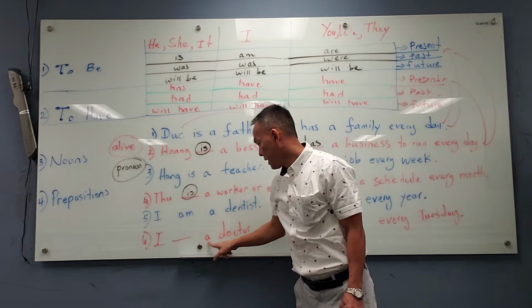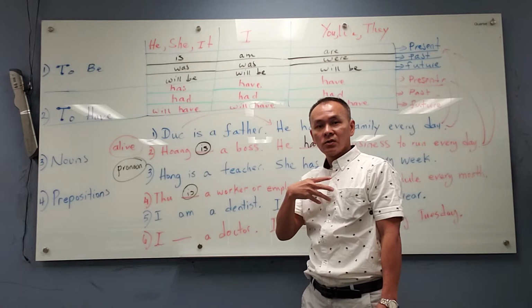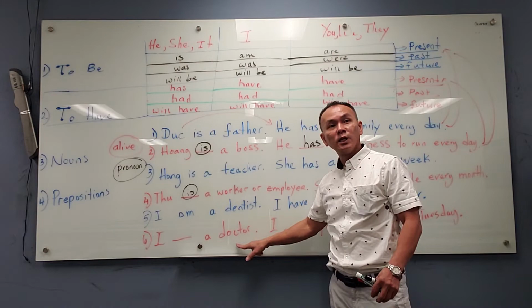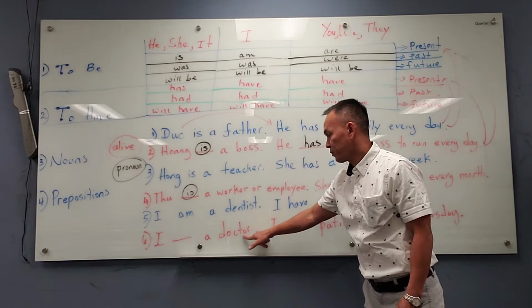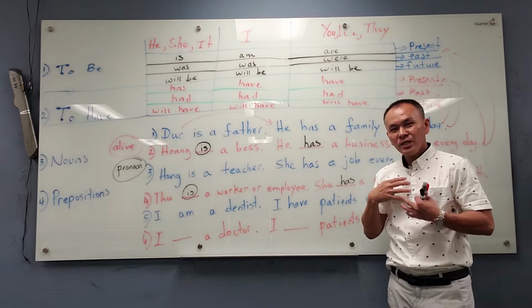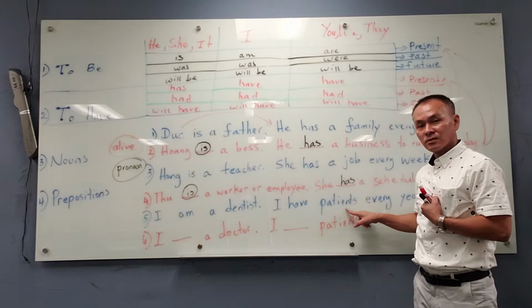I am a doctor. If you have a cough, or if you are sick, have a cold, then you're going to see a doctor. Okay? A doctor normally works in a hospital or a private clinic. So a dentist is a doctor. Okay? So dentists have patients. If you are sick, you need to see a dentist or a doctor, then you become patients. Okay? All right, so I am a doctor.